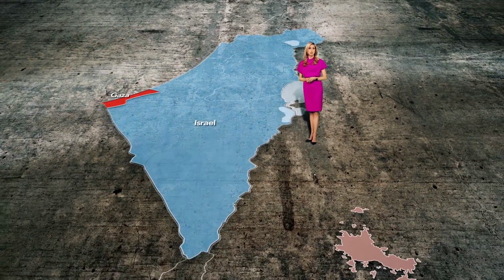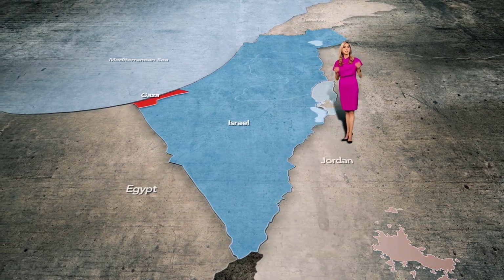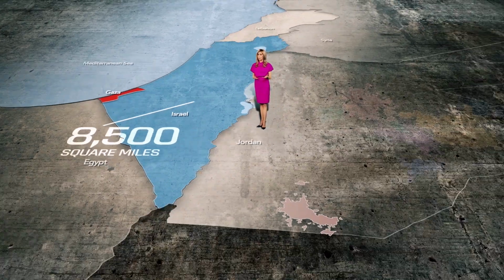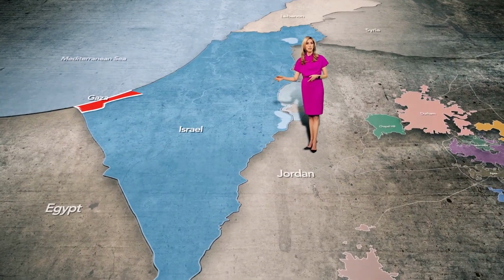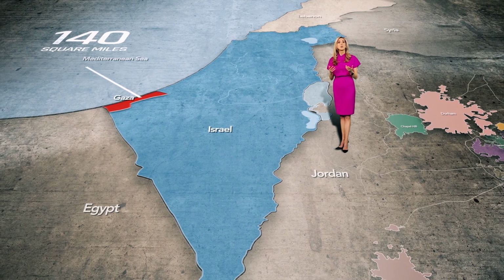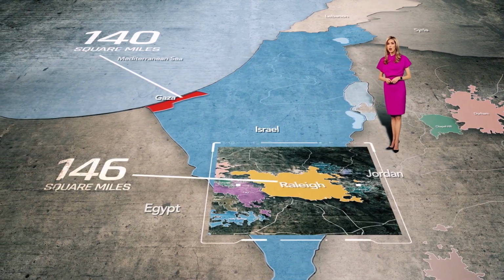Israel is a Middle Eastern country on the Mediterranean Sea, surrounded by Egypt, Jordan, Lebanon, and Syria. Israel is about 8,500 square miles. Comparatively, the Triangle is about 5,500 square miles. Gaza is a Palestinian territory sandwiched between Israel, Egypt, and the Mediterranean. It's 140 square miles, almost the same size as Raleigh.